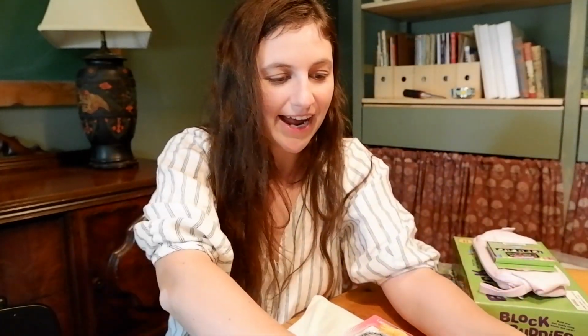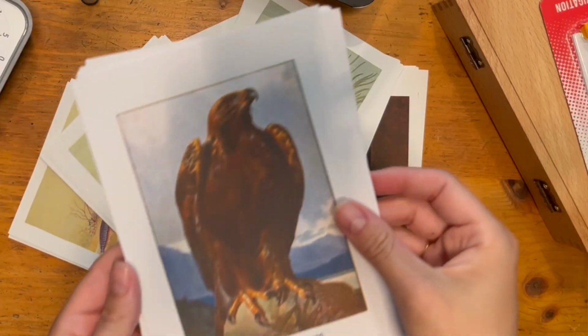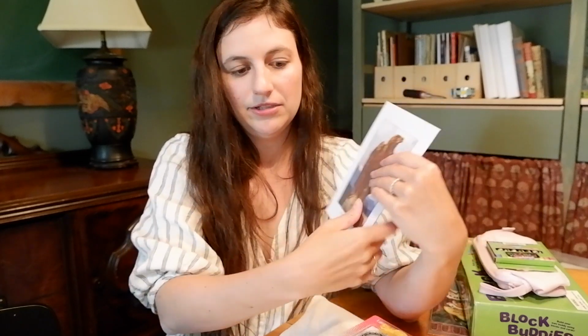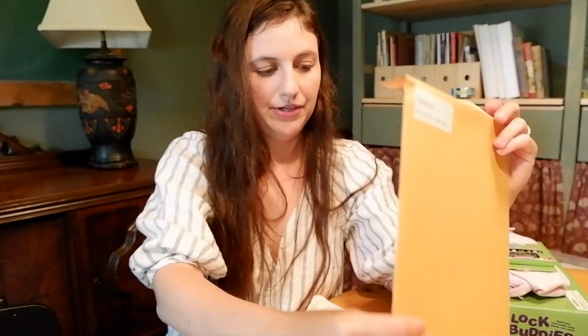And then I also made my own Eyes and No Eyes Arabelle Buckley prints. I just took those images from the book and printed them off onto 5x7 note cards, and I think that'll be fun too. Okay, and then we have our artist prints, also ordered from Riverbend.